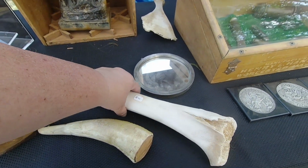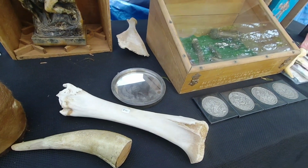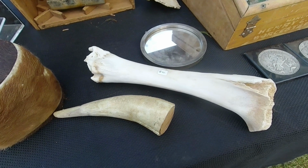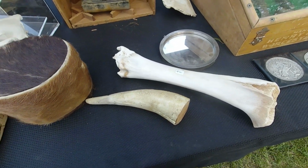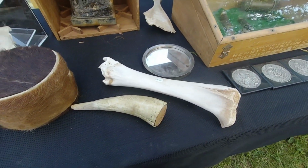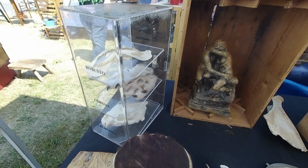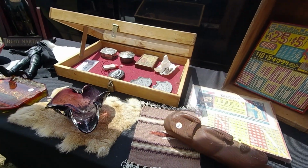And there was an old bone from a horse. That's what they told me. They were teasing me it was a dinosaur bone. I didn't have a clue what it was for, so I guess that's what that is. See, you never know what you're going to find at the flea market. It's not certainly something I was looking for, but there it was.